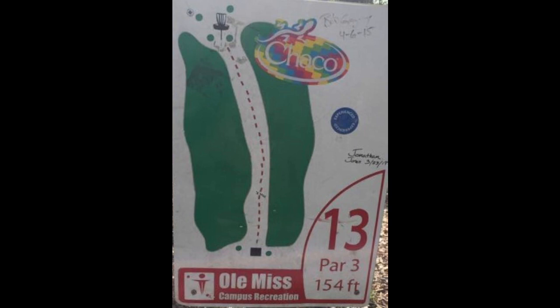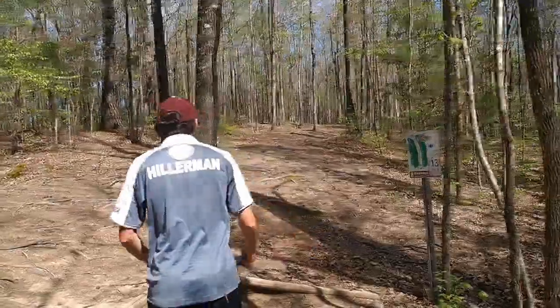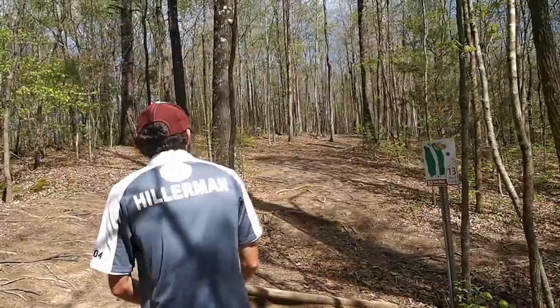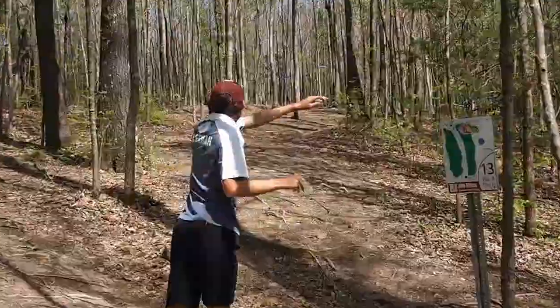This one will start off on hole 3, 154, par 3. Just a little bit of elevation on this shot here.